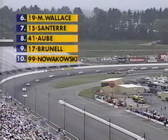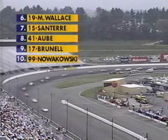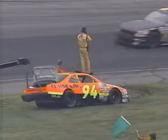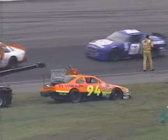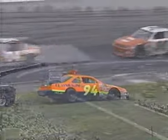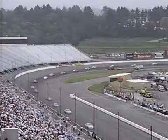45 laps complete. Ted Christopher back out after a pit stop. And Hoddick out of his car, so they are going to tow it back to the garage area as well.